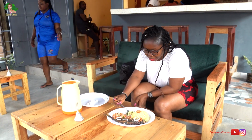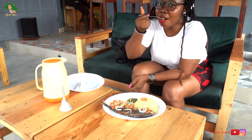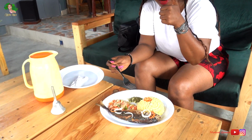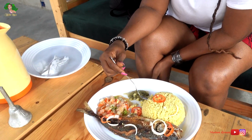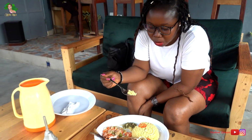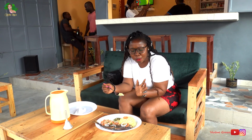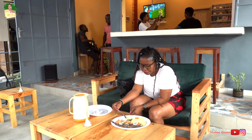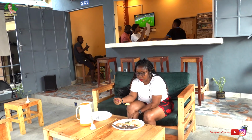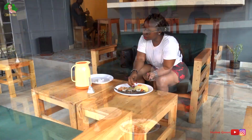This is going to be my first. Tastes good. It looks like it's made from cassava. Something like gari, I don't know. What is it made from? Can I eat with my hands?